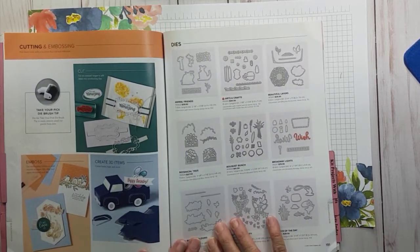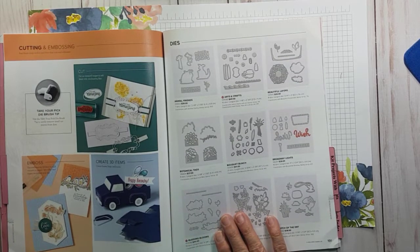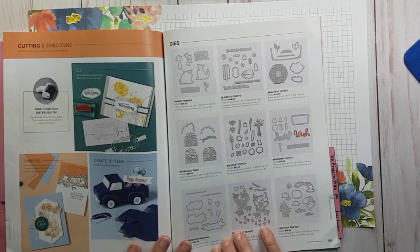The biggest change are the embossing and the cutting dies.